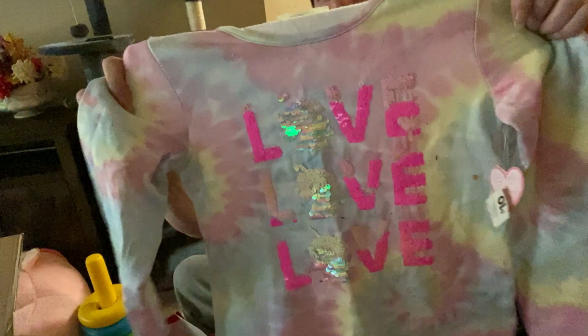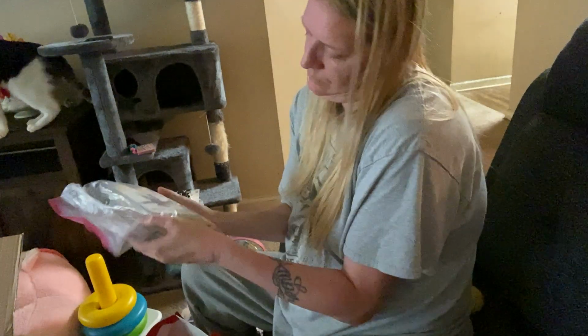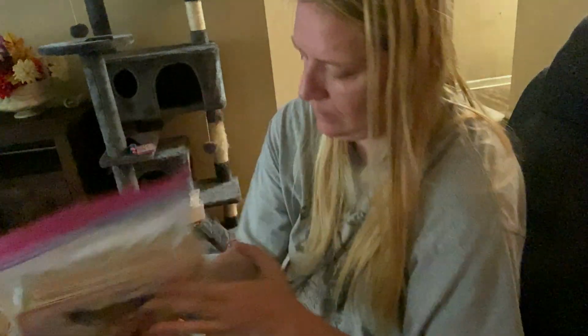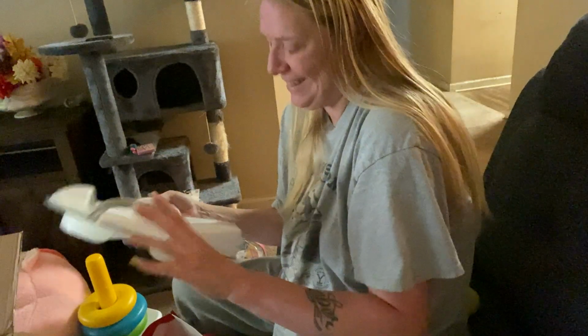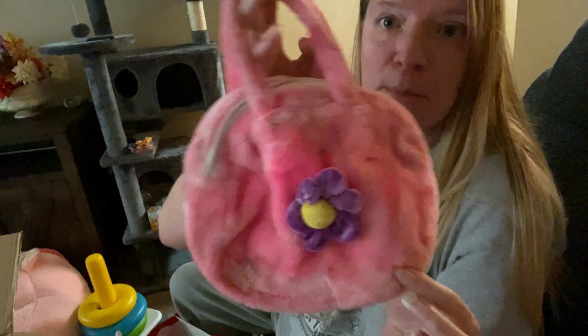Another little shirt. These are some cards for Lane to play with. Those are cute. A coloring book. A potty chair. Thank you, girl. My Little Pony. Sit that to the side. Oh my, look at that. A pocketbook.